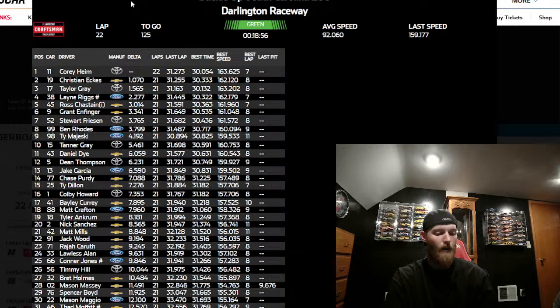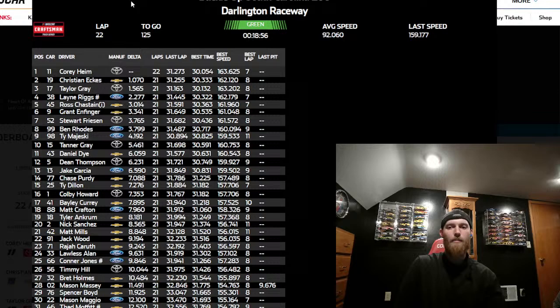Friesen is struggling with the handling. Rear of the racetrack sliding all over the place. He's definitely going to be burning through these rear tires quickly, and he's just trying to hang on to the end of this first stage at this point, get to pit road, make some adjustments.